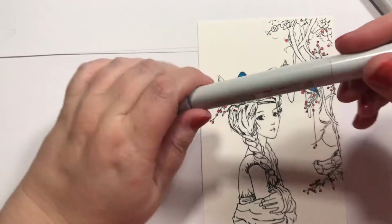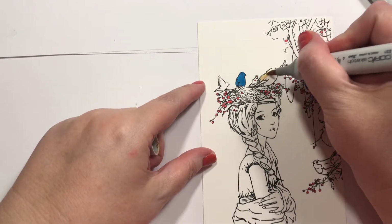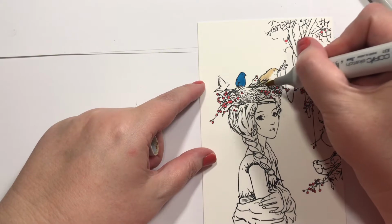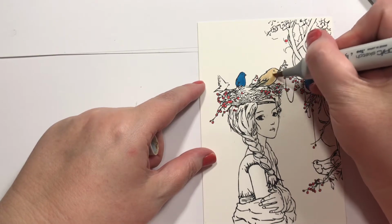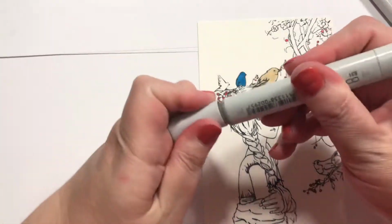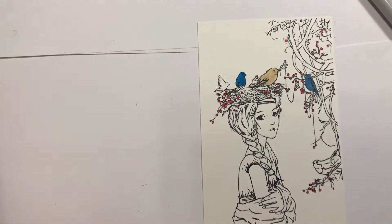Let's go with this one. Do kind of a light colored bird. Well, I feel like the birds around here are not really brownish. They're like brownish gray. So maybe I should add a touch of gray. Maybe I'll have a gray out.